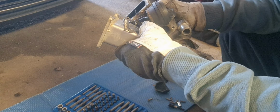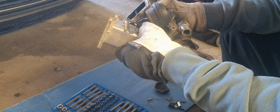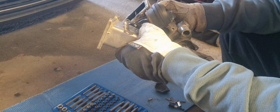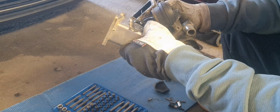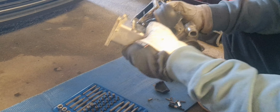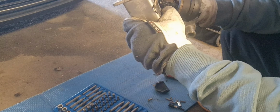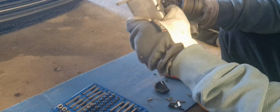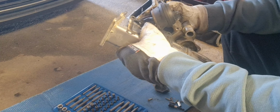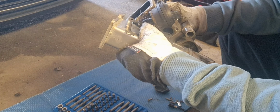Because the exhaust cannot send out of this one, this material, and then the air cannot stay in this one, because of the engine, because of the turbine, because of the radar.